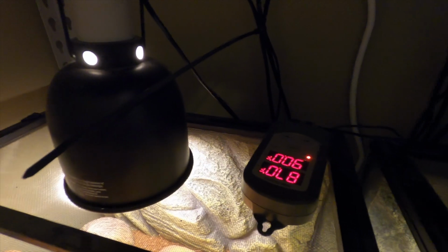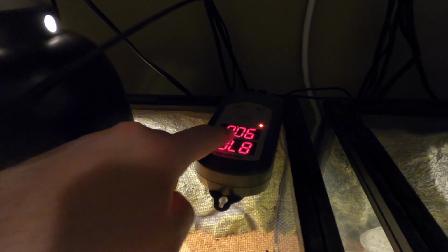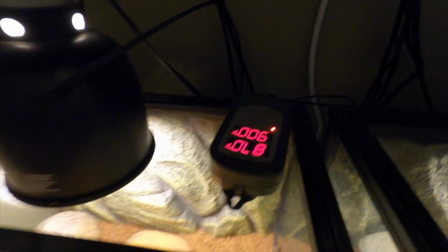Heat mats are a little bit different. You can't really tell when they're off or on unless you have one of these controllers. As you can see, this is slowly going up. It's set to 90, but you can't actually tell when they're not working unless you either feel the ground or you notice that the heat's really low.